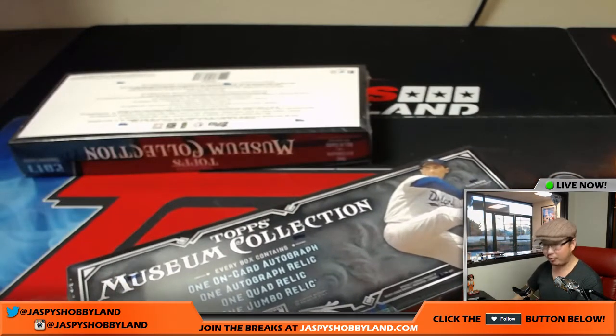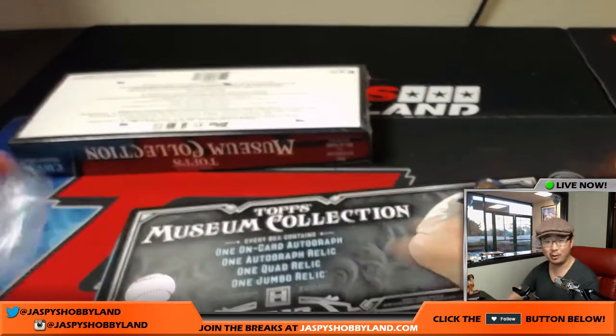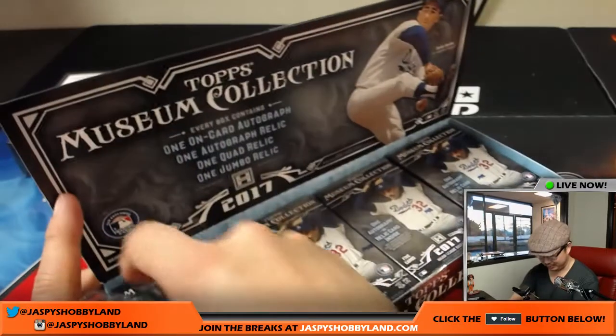Still have not seen the frame. You're welcome, Dan. Still have not seen the frame yet. It's got to be in here somewhere. I hope it better be. Otherwise, Topps will have some splaining to do.